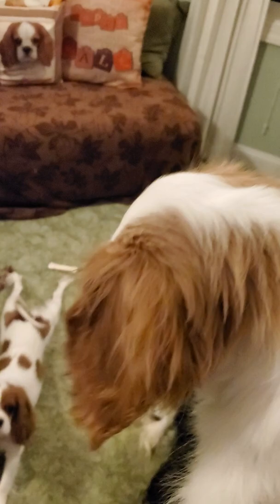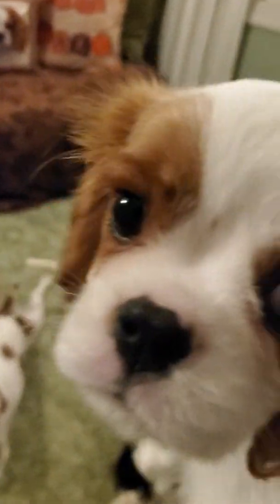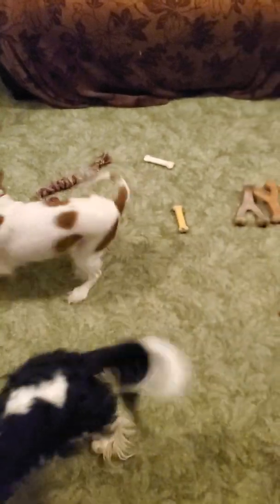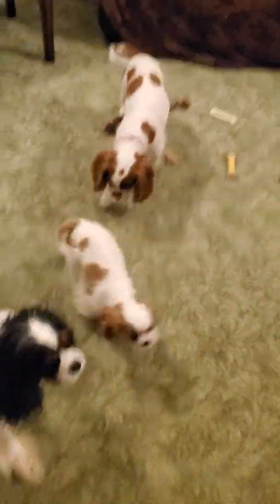Hey, buddy. Oh, look at your star, buddy. Yeah, you want to play, don't you? He sees I'm playing. He wants to keep playing. Here's the cool thing about Buddy. I taught him on our drop tray, so he's getting to the point where he goes potty almost on command. I just got to get him to where he can go potty outside.